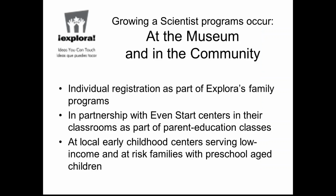We have about 45, 47 different classes that we rotate through. So a family could come with their child starting at 2.5 years of age and not really repeat a class until that child is ready to go to kindergarten. And that prolonged engagement is really one of the key things in building the capacity of the parents and the children to explore science together.